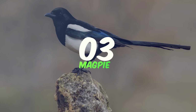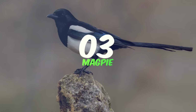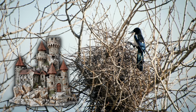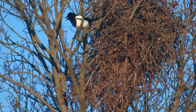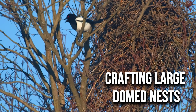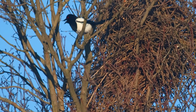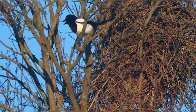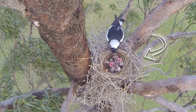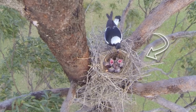3. Magpie. Magpies don't just build nests, they build veritable fortresses in the trees. These birds are the safety deposit boxes of the avian world, crafting large, domed nests that could give any security system a run for its money. The nests are precisely woven from twigs and branches, fortified with a mixture of mud to solidify the structure.